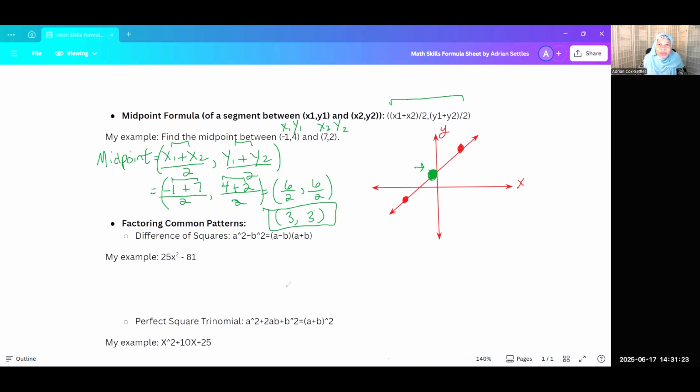You can always go back and double check and make sure you did everything right. You labeled it correctly: x1 is -1, x2 is 7, y1 is 4, plus y2 is 2, and then you do 6 over 2, 6 over 2, yes, and then you know it's right. I always go over my problems and double check. I don't want to get anything wrong, because sometimes I'm thinking faster than I'm writing. All right, so what I'm going to do is erase this, and let's keep going.